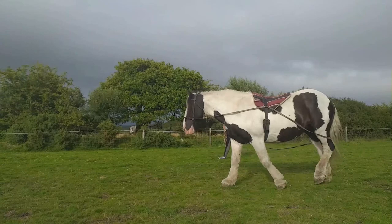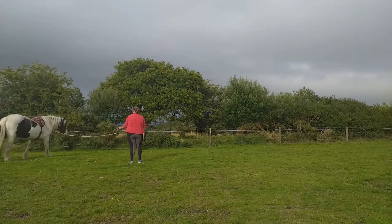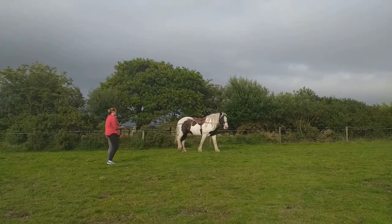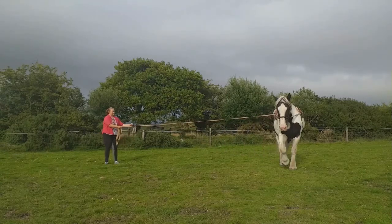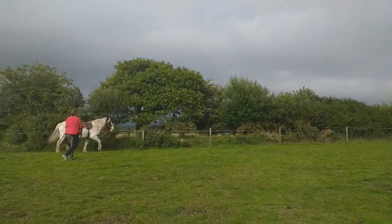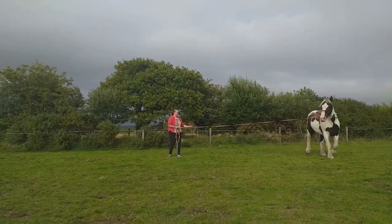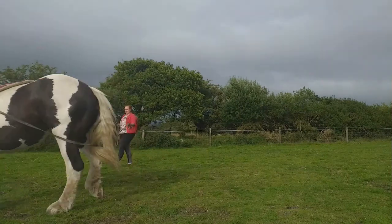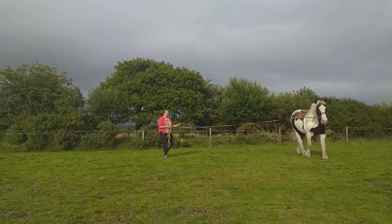We've changed the rein now. I'm just walking along. She's a lot lighter on this rein. And we have a trot around this way. And her head is up to start with. She wasn't very happy with me asking her to trot. I don't think she was ready. She's still half asleep. There we go, see her head's coming down. And she's just doing a nice, gentle jog.